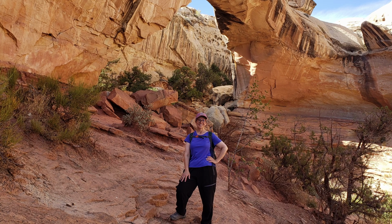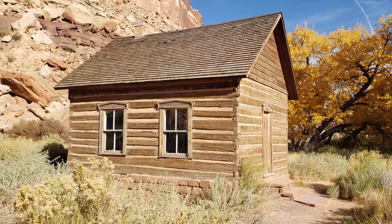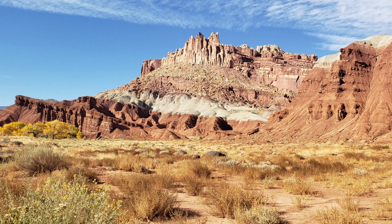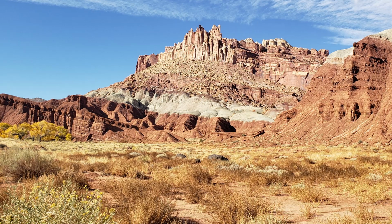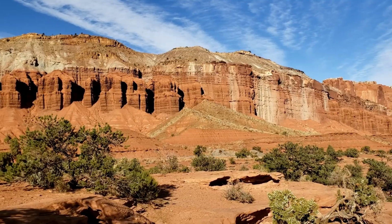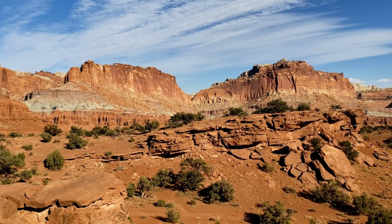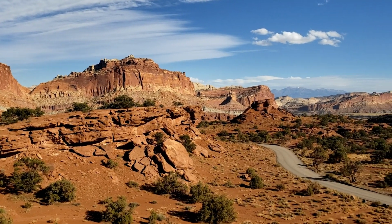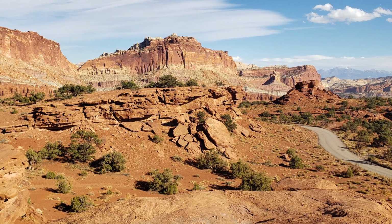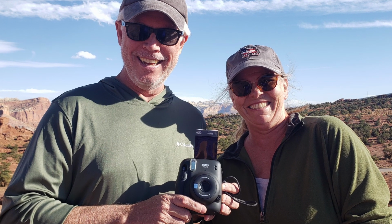Back on the road after that to see more orchards and also the schoolhouse. Stopped at Panorama Point and just soaked in all the views at the end of the afternoon. Met David and Catherine from Virginia and took their Polaroid picture for them.